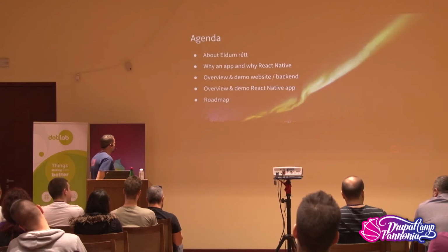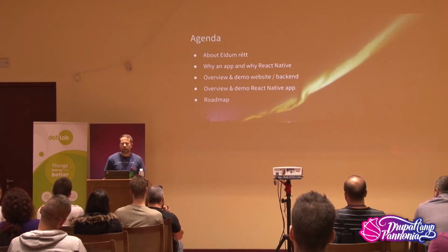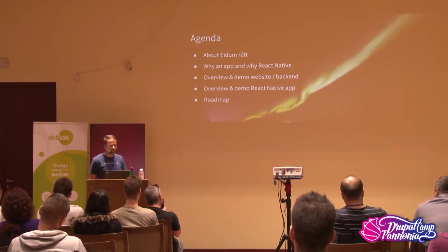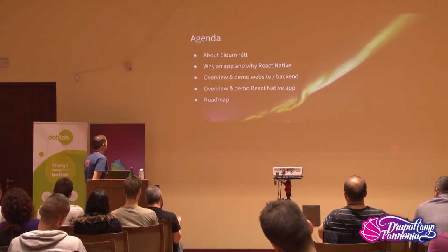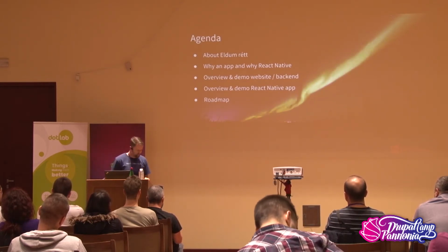Then I'm just going to quickly demo the React Native app and give some technical detail on how it talks to the backend, and just give a short overview of the roadmap coming up.